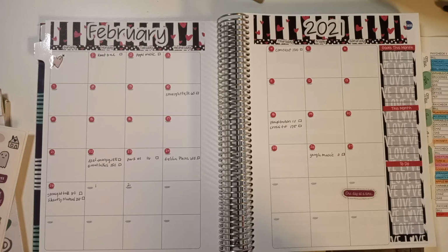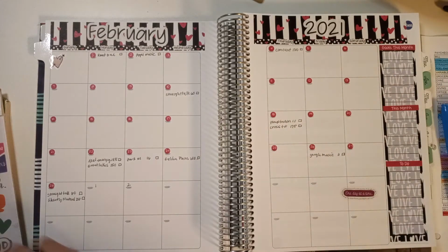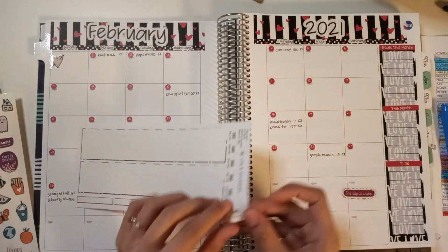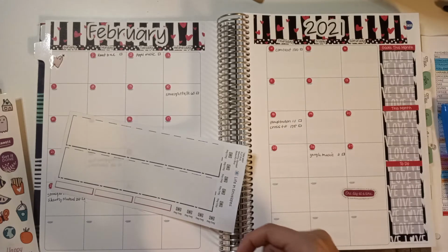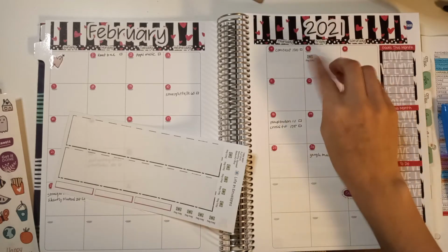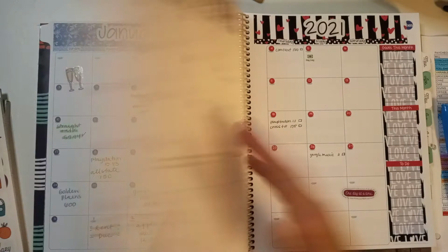Okay guys, at this point I'm done writing down all my bills. So I'm looking through these stickers that I have because I thought it'd be really cute to put some stickers for when I will be cash stuffing and getting paid, and other events during the month. So here I got these cute little payday stickers from the same kit that I got for February.